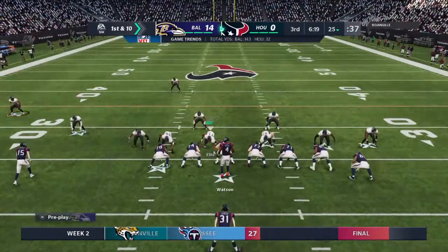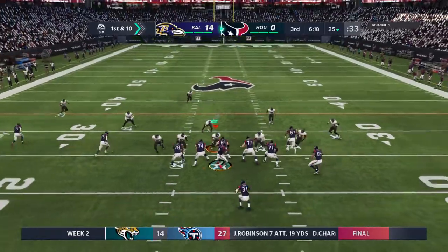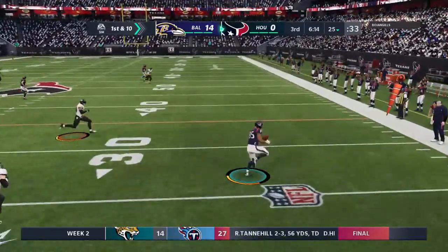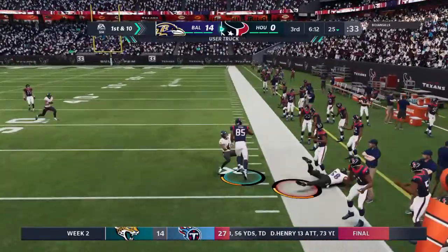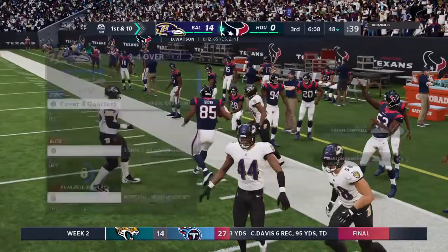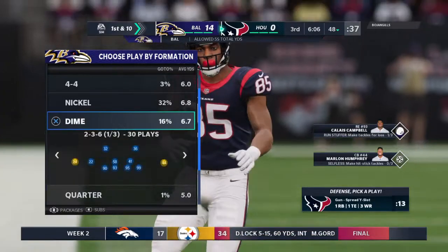Watson will bring up the Texans here, 1st and 10 at their 25-yard line. He's back to throw here to start the drive. It's complete to Brown, right side. And they work this well upfield across the 45. 23 yards on the play.